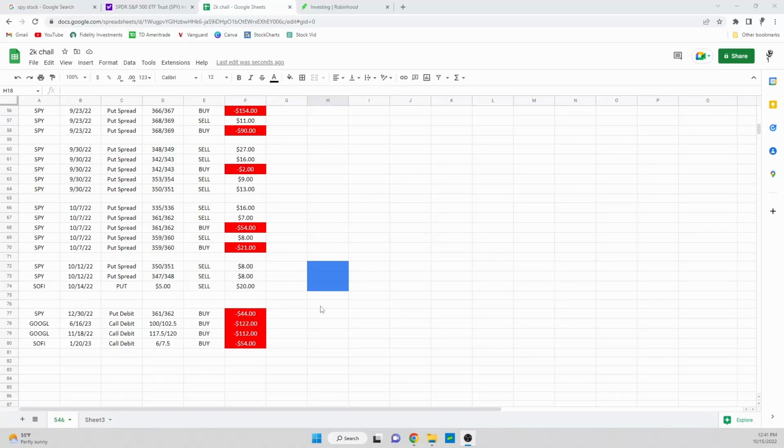Here we have the Excel spreadsheet where we track all of our trades. And this week you could see all the trades that we made. So we only have those three. So we had the SPY put credit spread that we traded where we collected $8, where we had the 350 and 351 strikes. And then again, basically made the exact same trade on the exact same day. And we're able to go a little further out of the money.